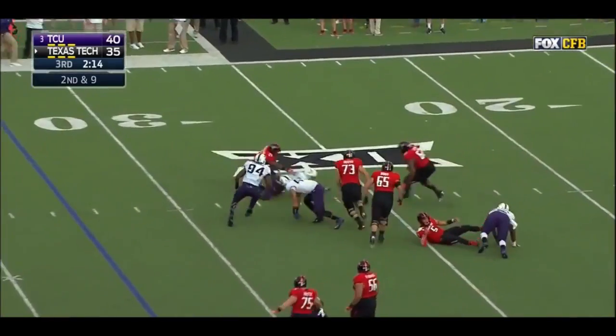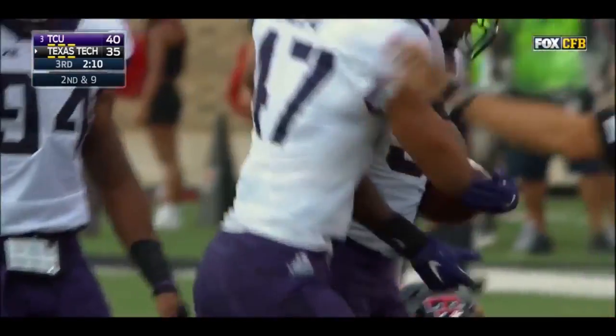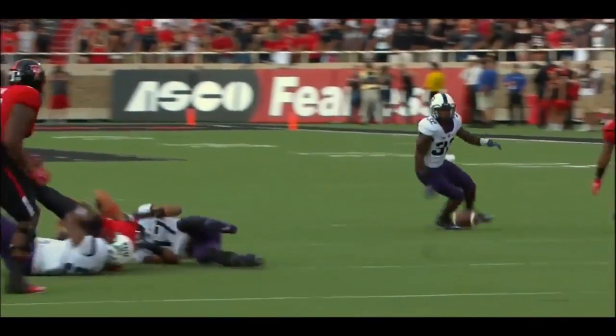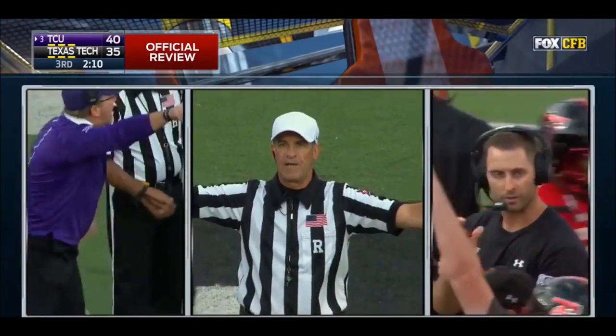Tipped in the air. They call it a live ball. And it's TCU football. An escape. Chris Bradley able to get a hand on it. The quarterback's hand was moving forward. It'll be ruled an incomplete. Wow.